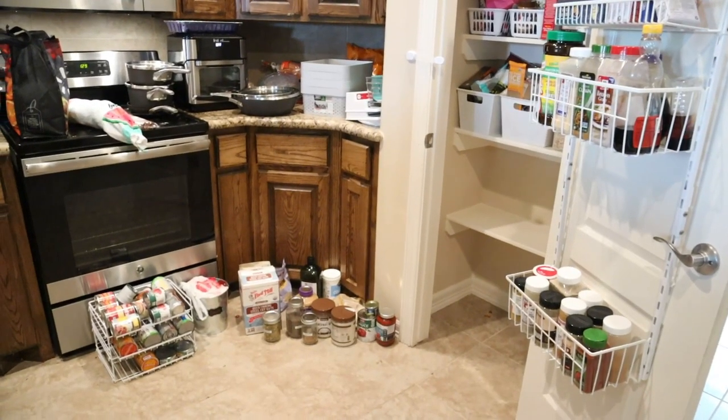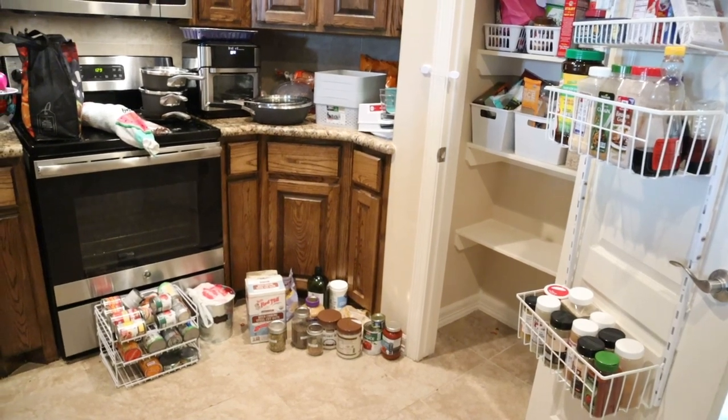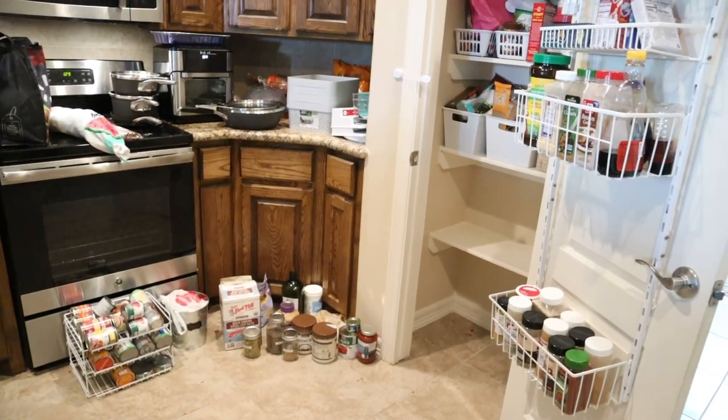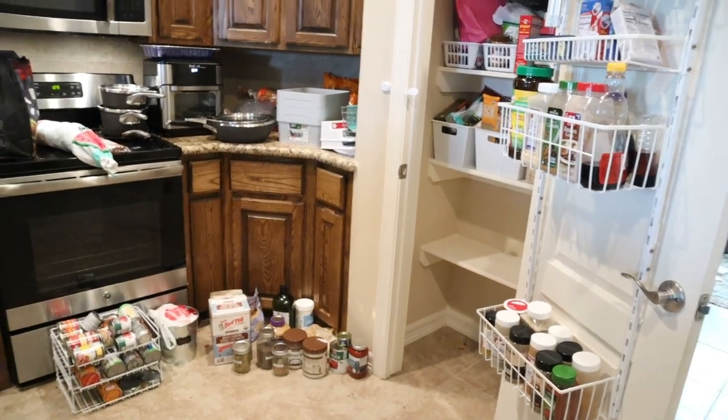Okay guys, I changed my mind. I'm not gonna take everything out. As nice as it would be to have everything out, to have a blank canvas, it's just gonna be too much. And just looking at it, I'm just like, no, that's not gonna work for me right now.